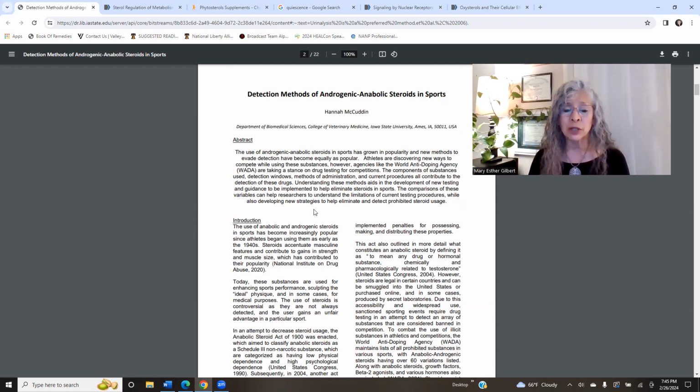So it says the use of androgenic anabolic steroids in sports has grown in popularity, and new methods to evade detection have become equally as popular.